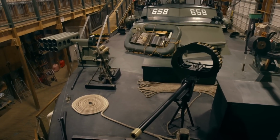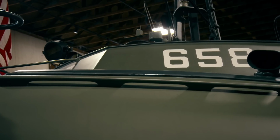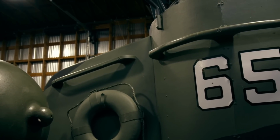PT boats were unique in that they were the most heavily armed ship for their size in the Navy. So you had an 80-foot ship, 20 feet wide, 80 feet long basically. And from stem to stern, there were armaments.